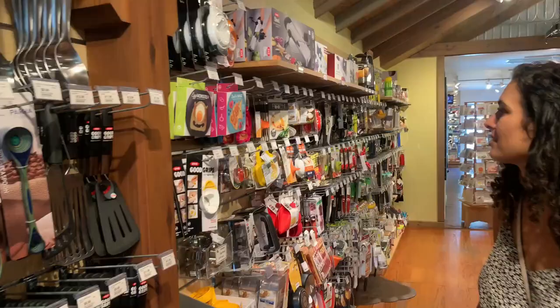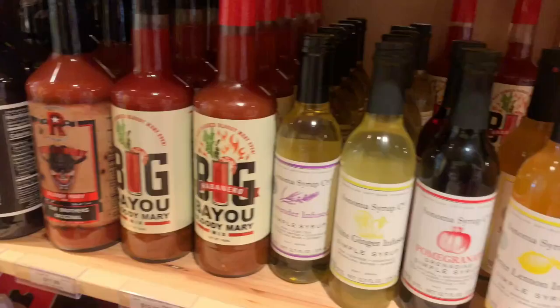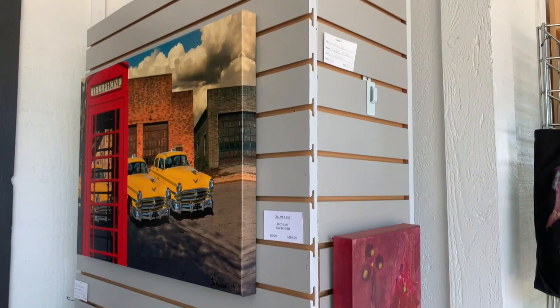Unicorn pancakes. In addition to cute shops full of eclectic decor, different themes, they also have a lot of fun art galleries, so we're checking some of them out.